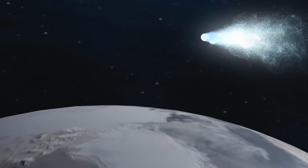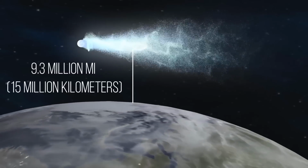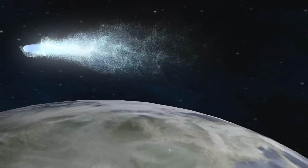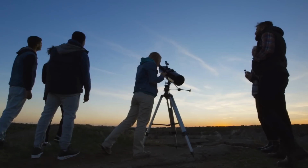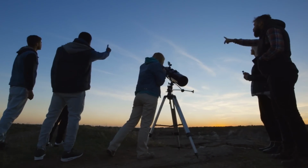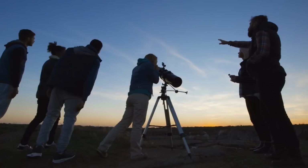Comet Hyakutake gave us quite the show when it passed just 9.3 million miles from Earth in March 1996. It looked like an ice blue splash with a faint gas tail. This comet amazed astronomers too, as it produced X-rays 100 times more intense than scientists had predicted.